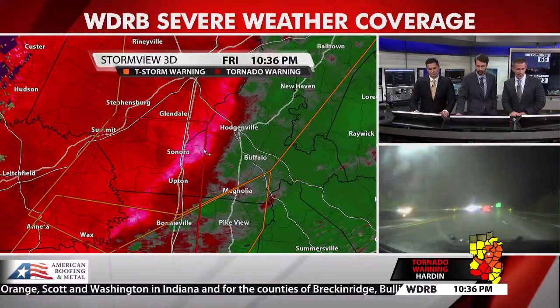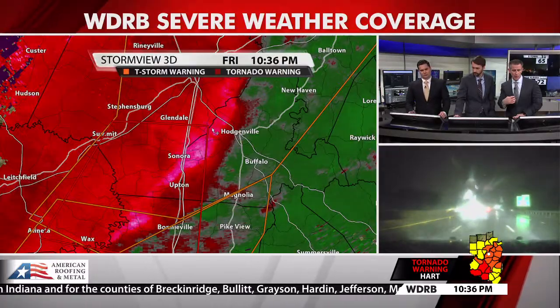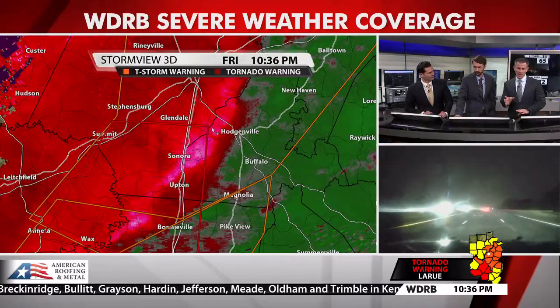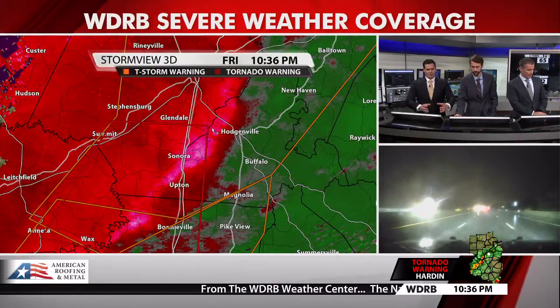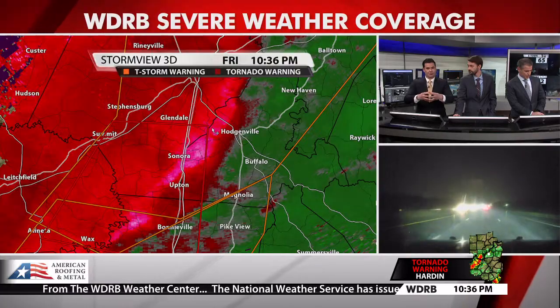Rick, you're looking specifically in Sonora. Compare this to what you were looking at in the northern part of our area, or north of this. That was near basically the Mount Eden area. Are we looking at a similar scenario now? Not a similar scenario. That was sort of a central core of winds that was traversing across the area.